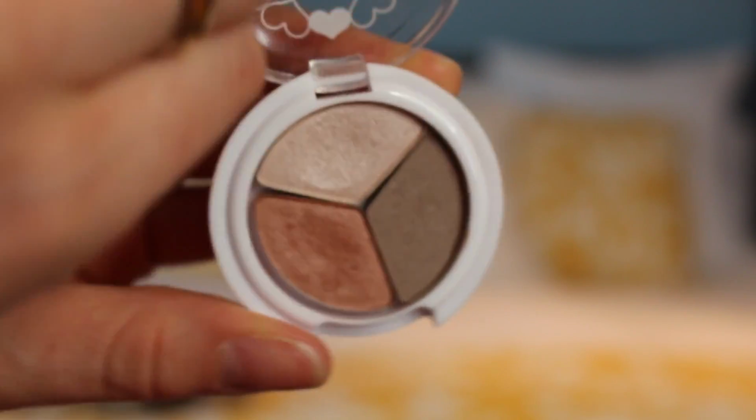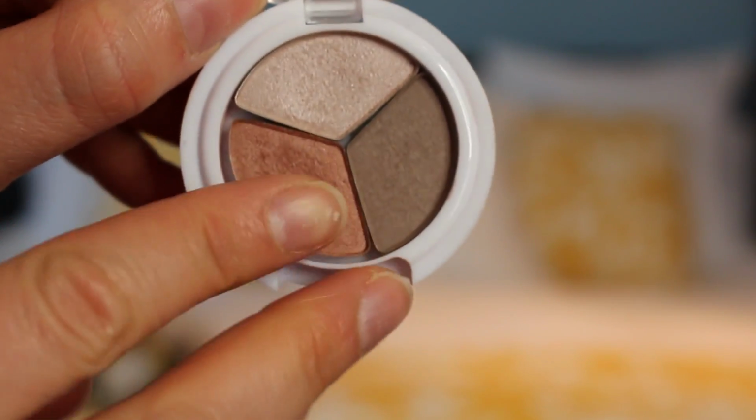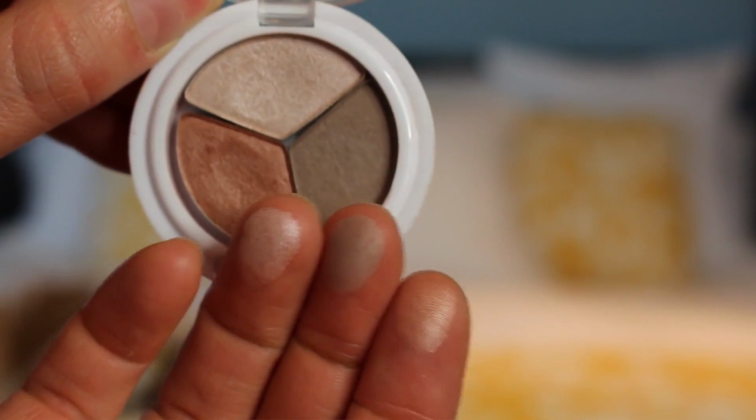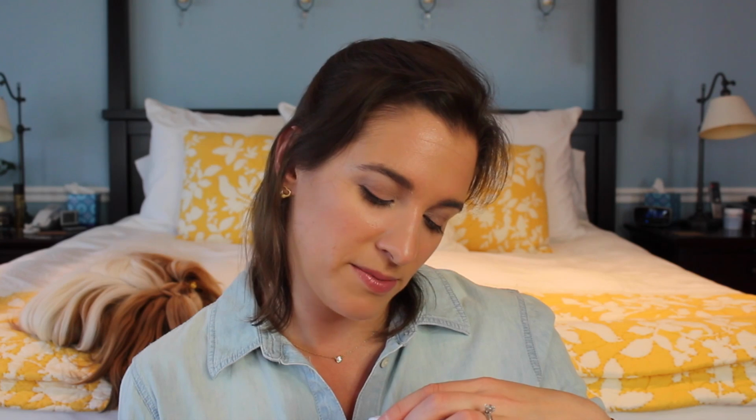I also wanted to talk about the Love to the Third Natural Mineral Coconut Eyeshadow Trio, in the shades Ethereal, Lovely, and Dreamy. I've been wearing this a bunch this month, not exclusively, but on a pretty regular basis. It doesn't smell or anything. It's got a nice pigmentation. It's not absolutely the most wonderful eyeshadow I've ever tried in my life, but it's really nice. And again, this is mineral makeup.